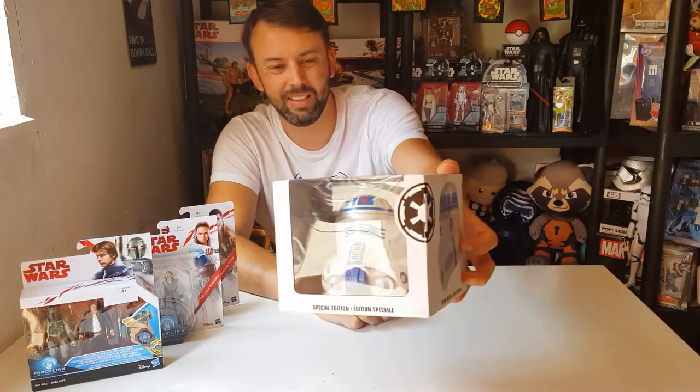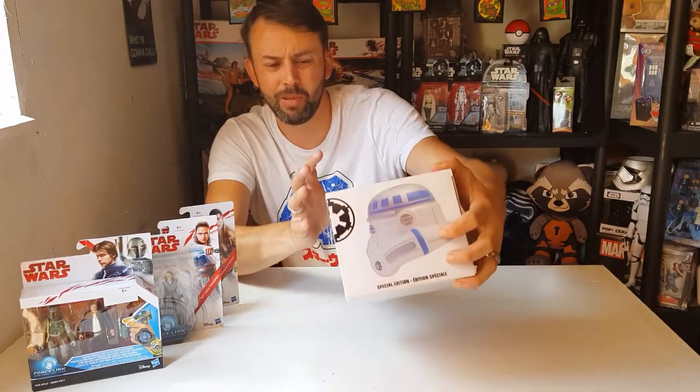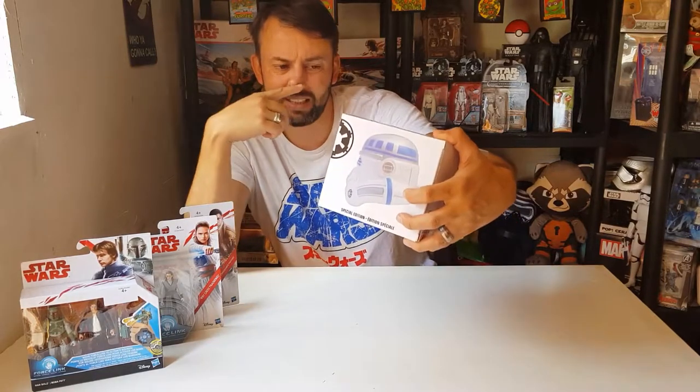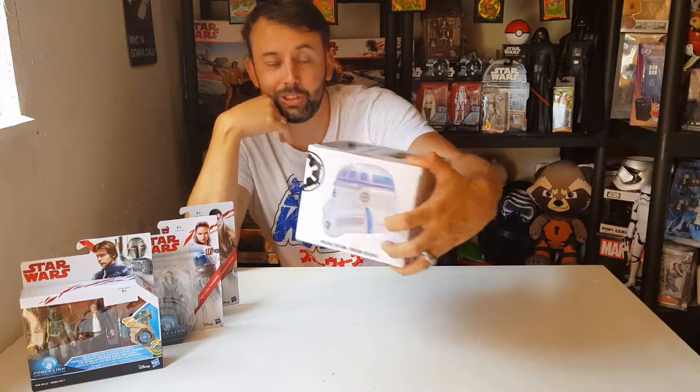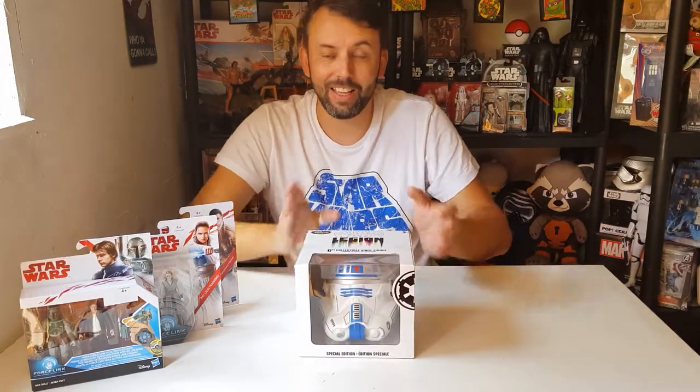I've got to say as well, it's probably one of the nicer ones. I've seen some of them and they're really busy, the paint app on them. That is quite a nice clean finish, so yeah. Star Wars Legion Stormtrooper R2-D2 paint job. Great stuff.